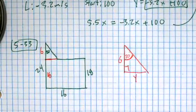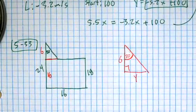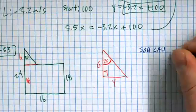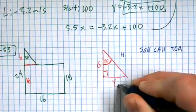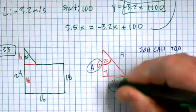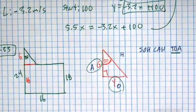Let's practice. Everybody, pick up your pencils. Draw this triangle, write me a trig equation, unless you've already completed the problem. I want to see you writing down right now. Let's see what we got here. Six and the Y. That would be adjacent. Looks like a tangent equation.